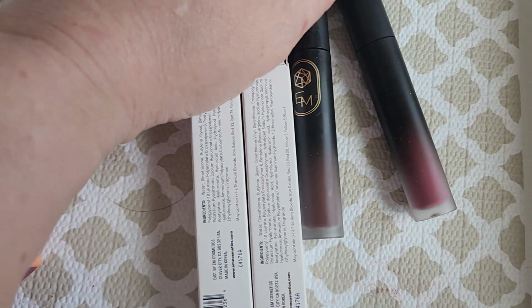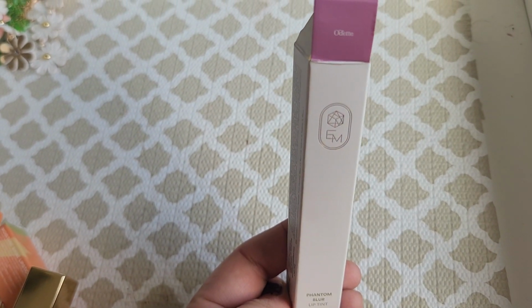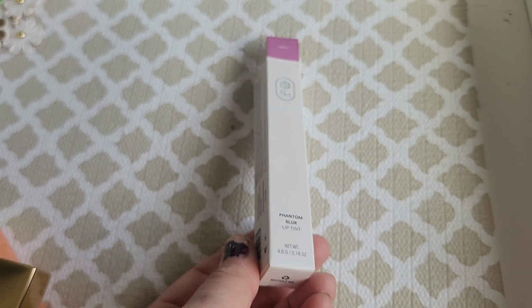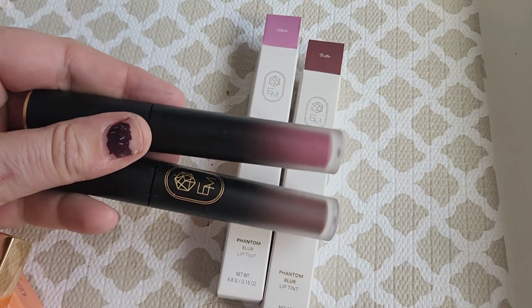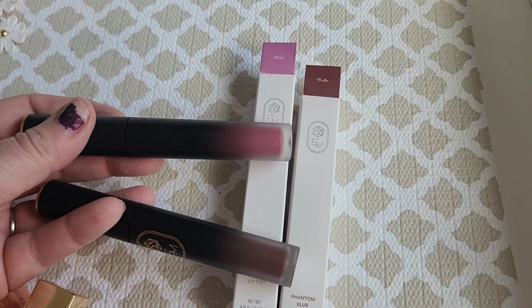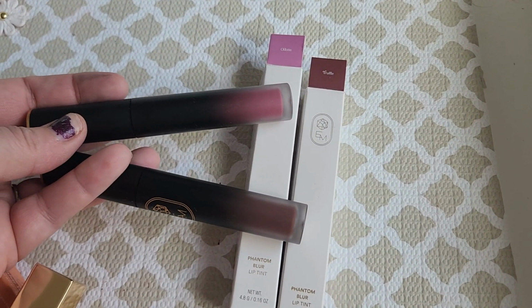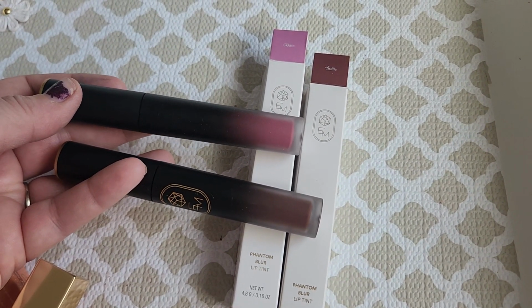And then these two were from my work friend. I have never tried M Cosmetics. These are kind of interesting. I have a purple one and a brown one. She didn't like the color on her. Phantom Blur Lip Tint. I don't understand. It is kind of a sheer wash of color. This one looks a little pink in the camera, but it's more of a purple. They smell and taste like super sugary grape candy, which I actually love, although it's a little weird for the brown, but this purpley one, that's perfect.